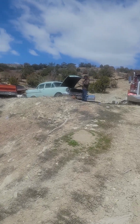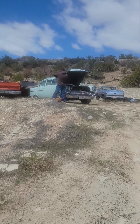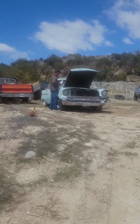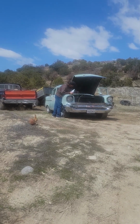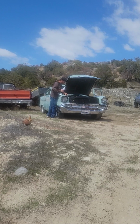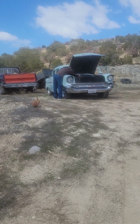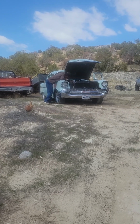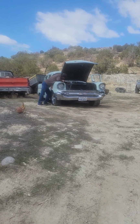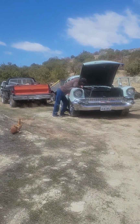So the '57 Chevy won't move right now under its own power. The tranny's pretty shot. So Tim is adding Lucas transmission oil, marvelous mystery oil or something. The tranny is not currently working at all. So Tim is adding some Lucas transmission oil, to see if we can get it to move.